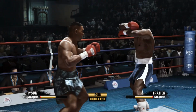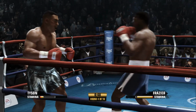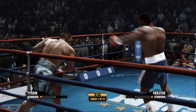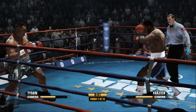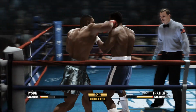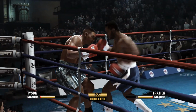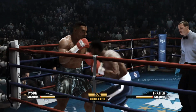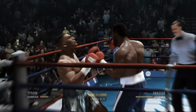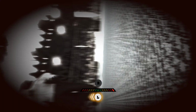Not able to land the headshot. That's a good left hand by Joe Frazier. He gets off with a combination up top. Tyson's getting himself into the mix now, landing that left hand. Not the most accurate uppercut you'll see. Big shot comes crashing home. Tyson's down. He may soon be out. This fight could be over.